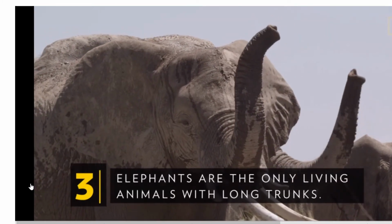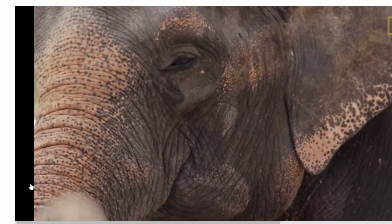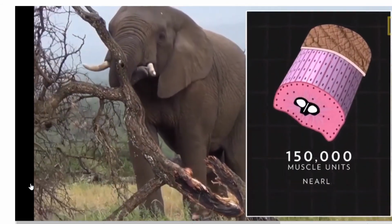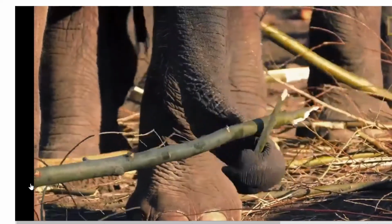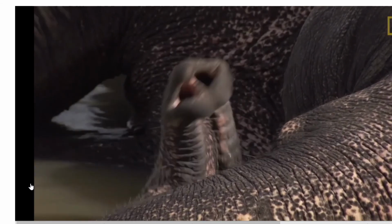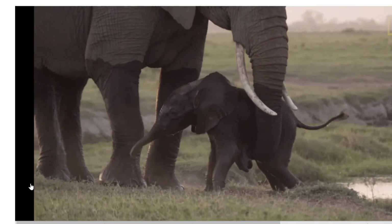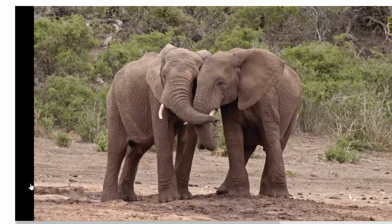Elephants are the only living animals with long trunks. Trunks, which are a combination of a nose and upper lip, can be heavy and powerful. They contain about 150,000 muscle units and can weigh nearly 300 pounds. While an elephant's trunk can lift objects nearly twice its size, it's also adept at picking up small objects. Flap-like projections on the end of a trunk are precise enough to pick up individual berries or leaves. Outside of grasping, elephants also use their trunks to greet and reassure one another. They may intertwine their trunks or touch the face of other elephants to show affection.